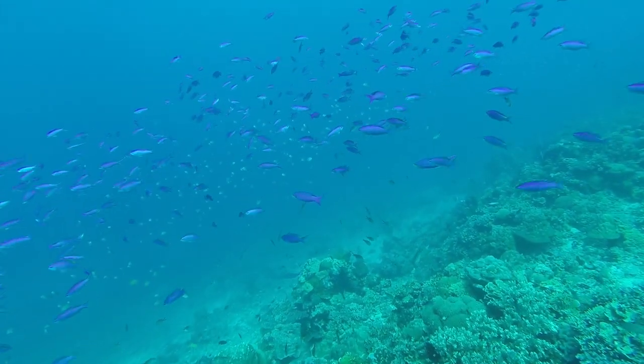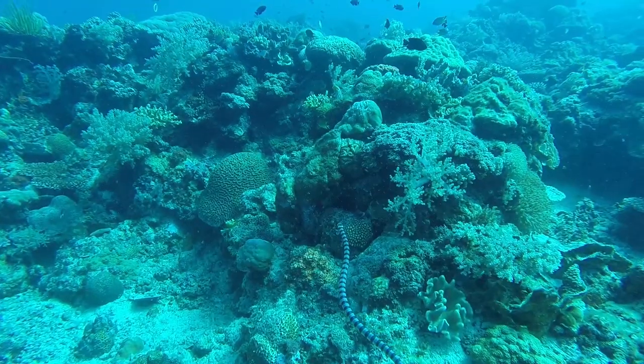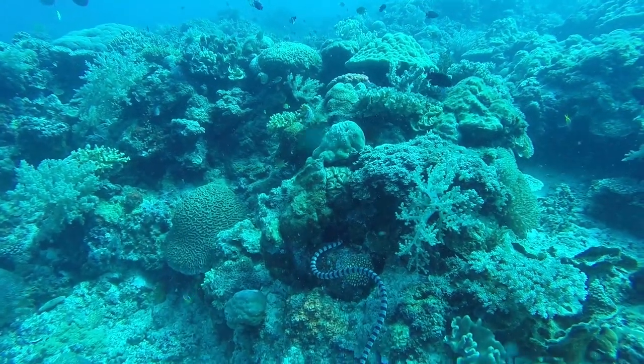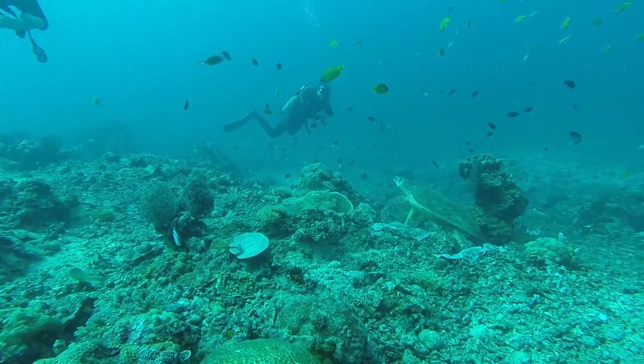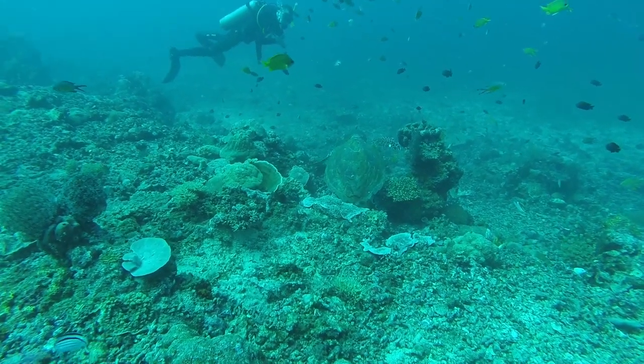These bright blue fish were incredible. We'd not seen anything like them before, and you can swim right next to them. Seeing this turtle up close was really the best way for us to end our first dive.